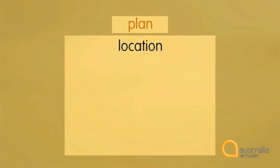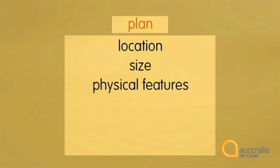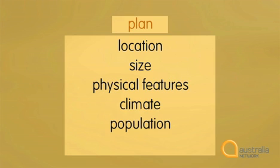If you're describing a country, it's helpful to list the features you want to concentrate on. They might include the location and size of the country, the physical features, the climate, and even the population and language of the people. Listen to all the information in the clip about Torres Strait. Can you hear what type of information the speaker is giving us?